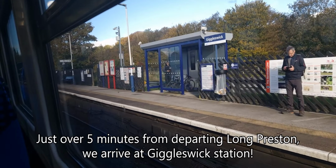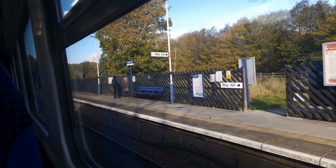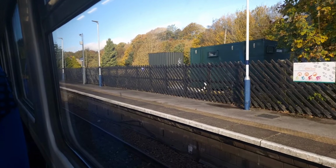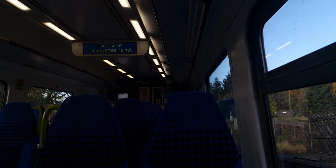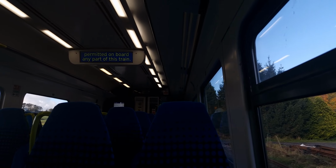Here's Giggleswick. Gotta have a giggle at Giggleswick. There you go. Clapham, flipping out, that sounds like shouting. Funny that announcement when she said Clapham.